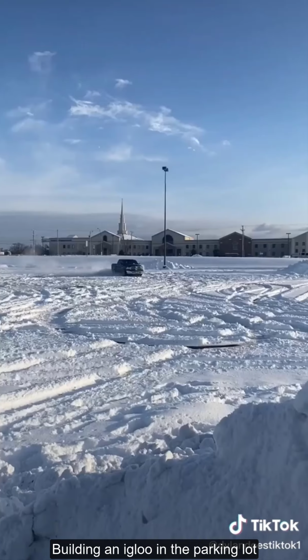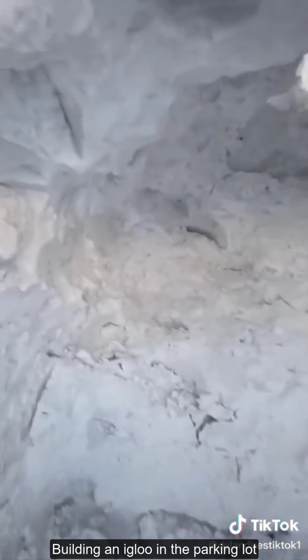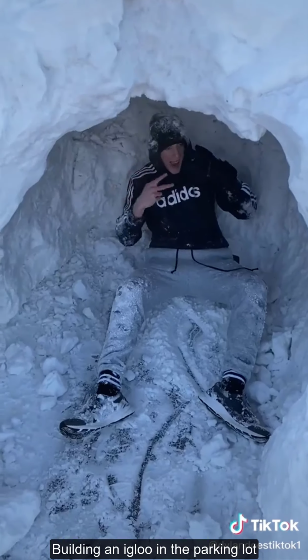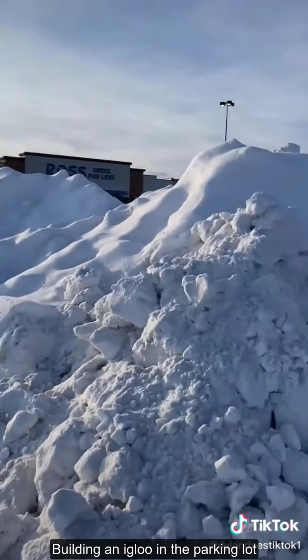Then we saw this truck drifting in the parking lot, and here's our progress so far. We accidentally put a hole in the roof. Here it is. But it's a pretty big igloo that you can even stand up in. But the sun was coming down, so we had to leave.